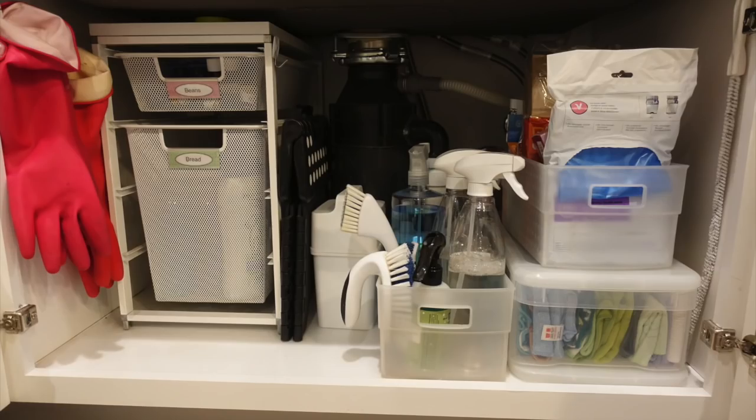Under the sink is where people tend to store lots of cleaning items, extra bags for the trash can, sponges, things that normally have to do with kitchen cleaning. I know a lot of my clients store all of their cleaning products under the sink. That is a bit much for me. I mostly just stick to the kitchen stuff, so I'll put a picture on the screen of how it used to look, and I'll show you what it looks like now.